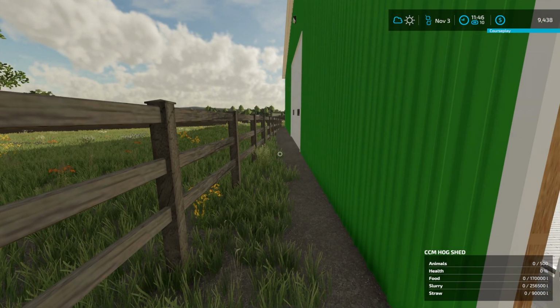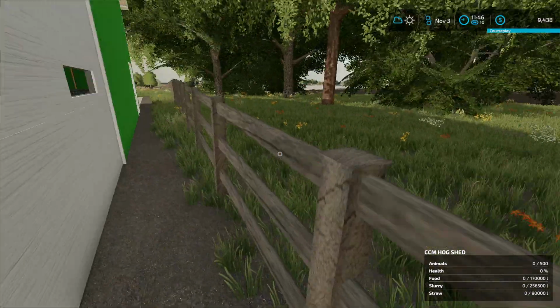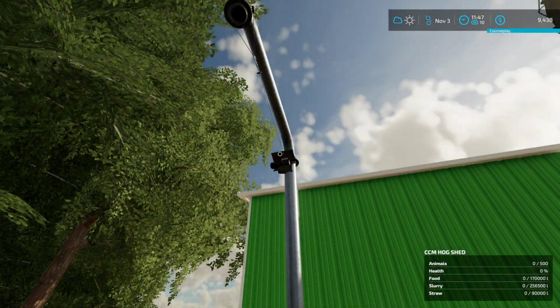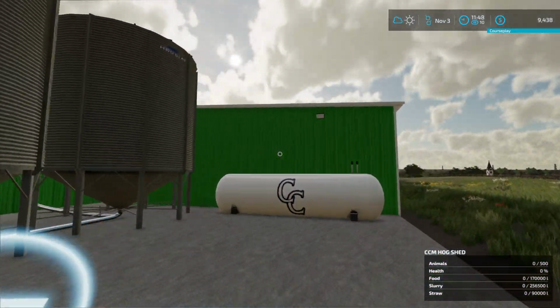As you come out the back, you see it kind of butted up against the fence. So obviously you can't use this back door, and it goes all the way across the fence. Here's our automatic feeding system. So this is our slurry tank system, and these are the actual feeding tanks themselves.